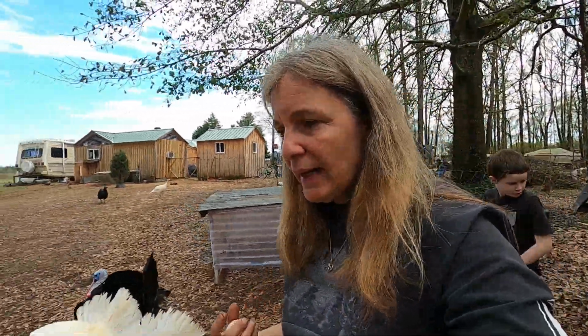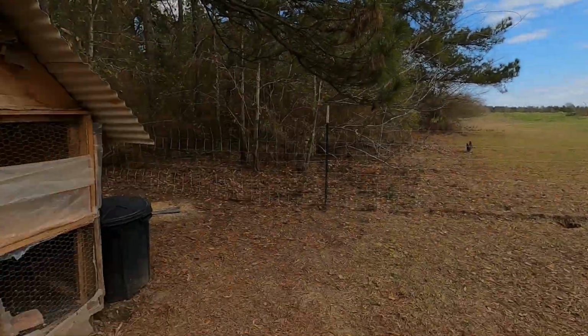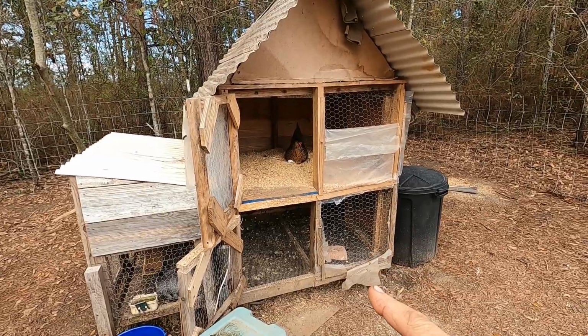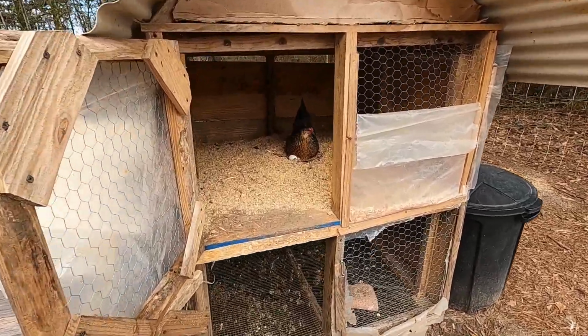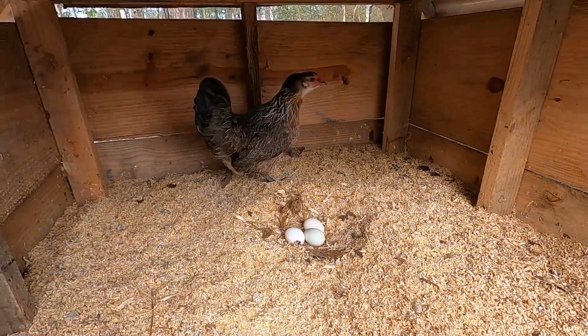Eddie's getting the tiller going back there. He's going up to till the broccoli, so it's a little loud in the background. Look at this. This was our chick house. If you remember this, we built this to brood the chicks in. And look at what we have in here. 3 eggs.